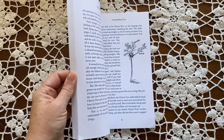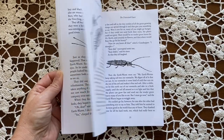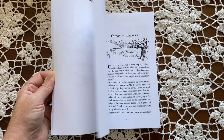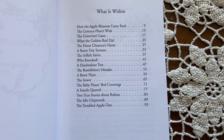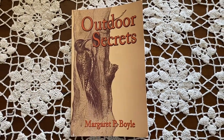For science, this is the Outdoor Secrets Living Science book for the third grade range. And we're liking it. I'm not sure that we're gonna stick with it. It's interesting, but I feel like he wants more. So we may be choosing something else.